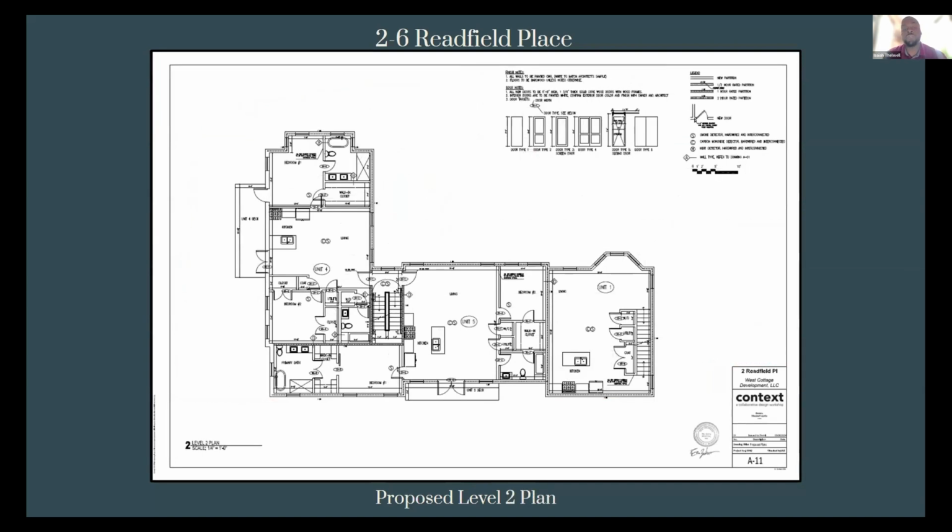Level 2, so for unit 1, they go up the stairs to the second level. That'll be the open concept kitchen, dining, living. You have your washer and dryers, utilities, coat closet, etc. Unit 5 and unit 4, much like unit 2 and 3 rather, I'm sorry. Open concept kitchen, both your bedrooms, walk-in closet, washer and dryer, bathrooms, etc.